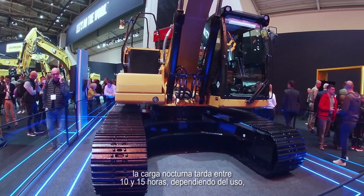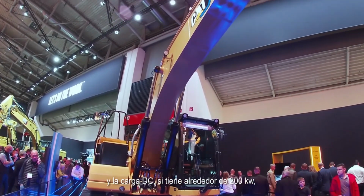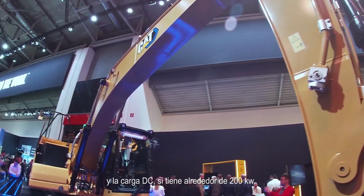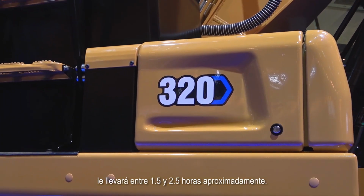Charging times can vary, obviously, with overnight charging being maybe in the region of 10 to 15 hours, depending. And then DC charging, if you had somewhere in the region of 200 kilowatts, you could be anywhere between 1.5 to 2.5 hours charging for that, depending.